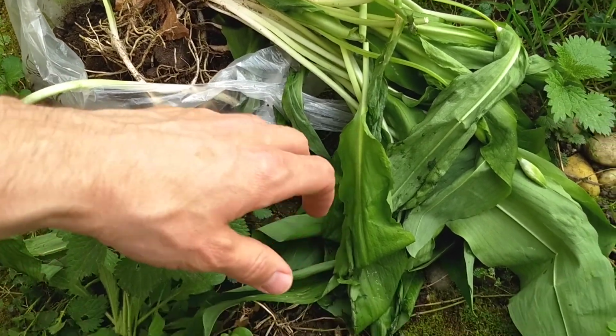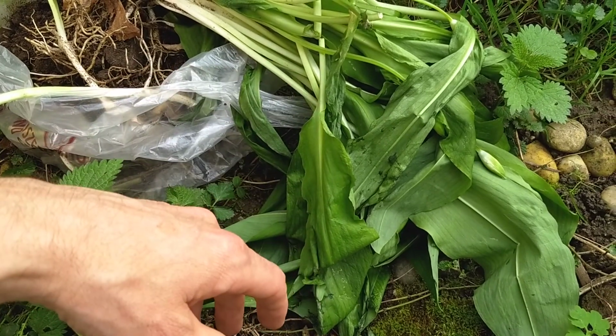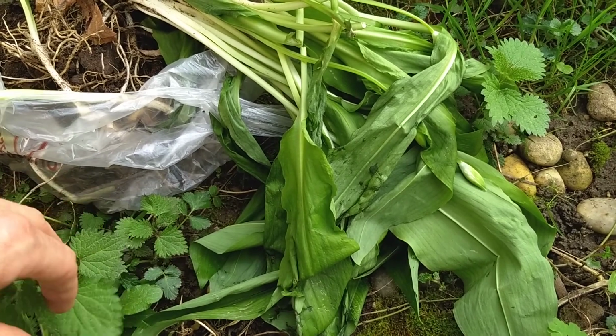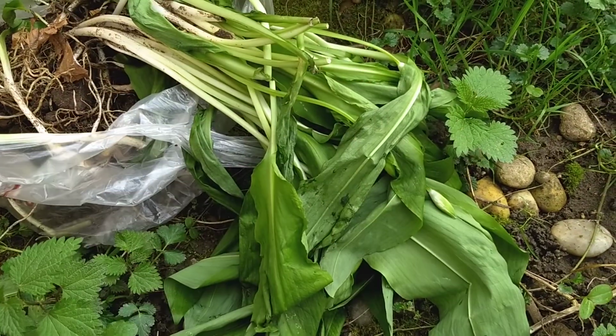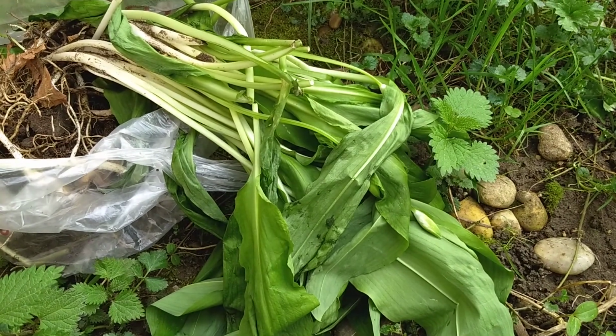So anyway, long story short, let's get to work. I'm going to plant this, and hopefully it'll come back for us year after year, and we'll be able to use this as a herb. And you can see I got lots of stinging nettle here, as well as a bunch of other weeds and stuff. So I think it's going to do well back here. Let's get it in the ground.